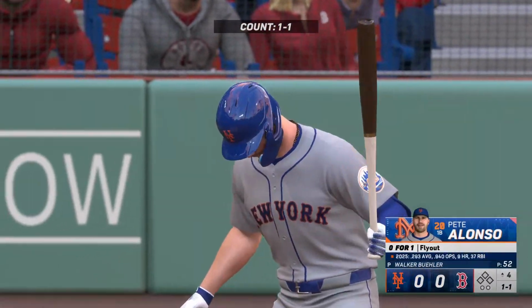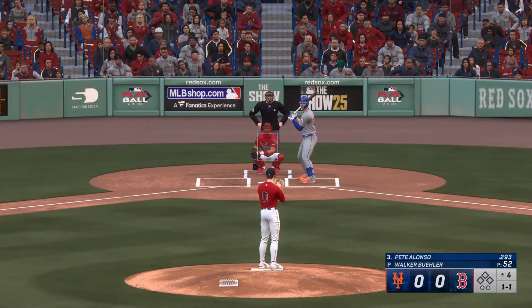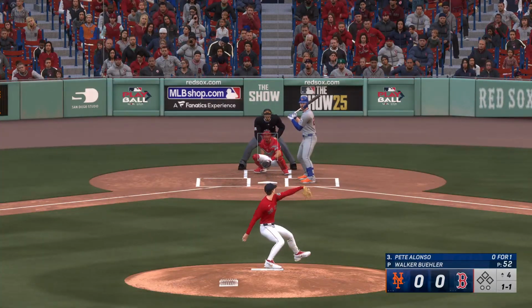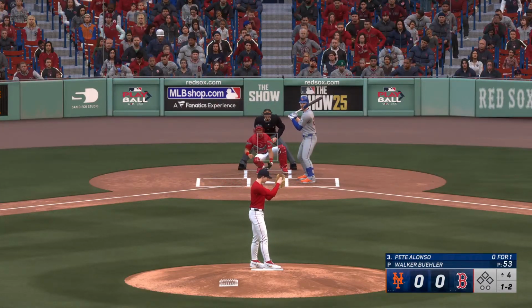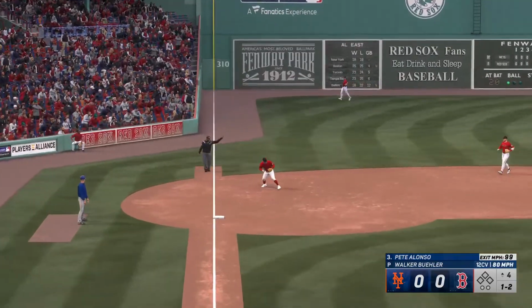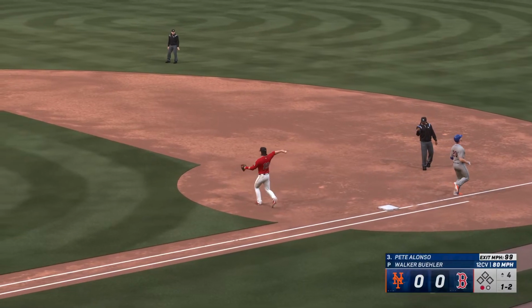Back here at Fenway, leading off for the Mets, the top of the fourth. And now it's the first baseman, the polar bear, Pete Alonso. There's a strike. He's pitching well, but not throwing a ton of first pitch strikes. Usually doesn't work out for success, but you can never predict baseball. Hard hit to third. And that takes care of Alonso.